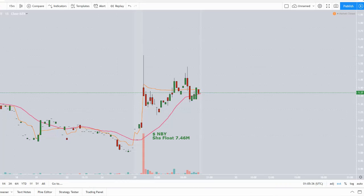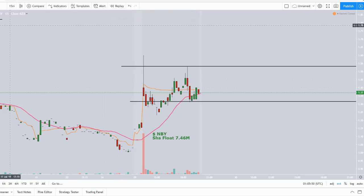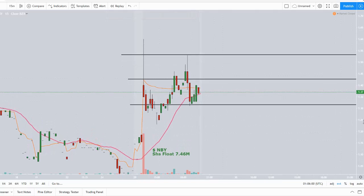Now let's go ahead and draw our support and resistance. We've got our resistance up here, we're going to go ahead and put this at 1.53. And then we're going to go ahead and put our support at about, let's put this at 1.32. And then we'll put our median right in the middle at about 1.43.